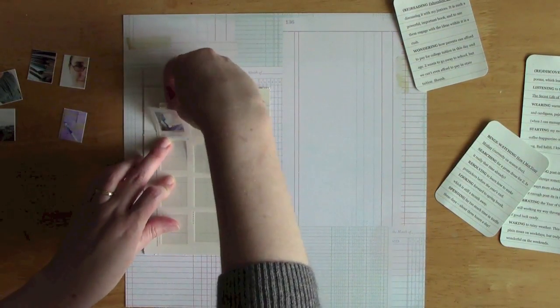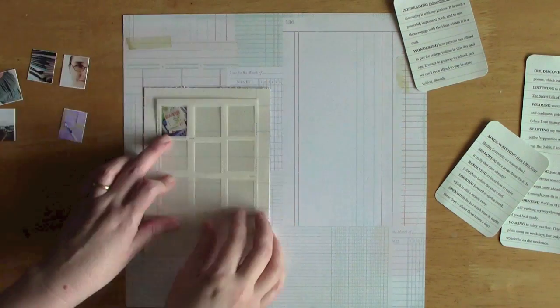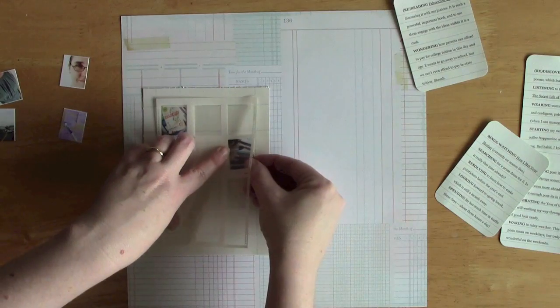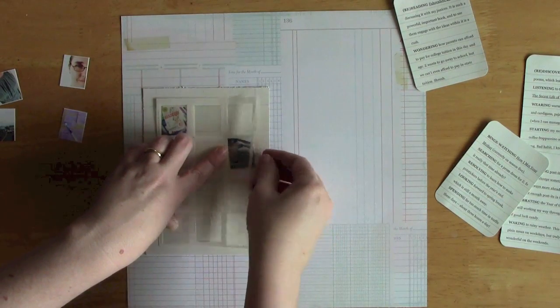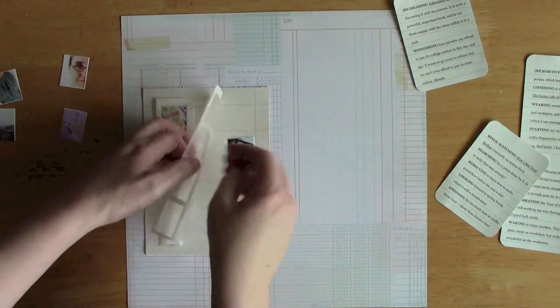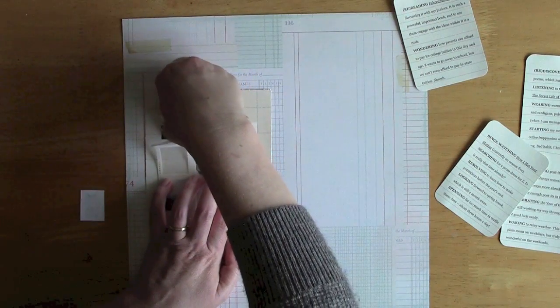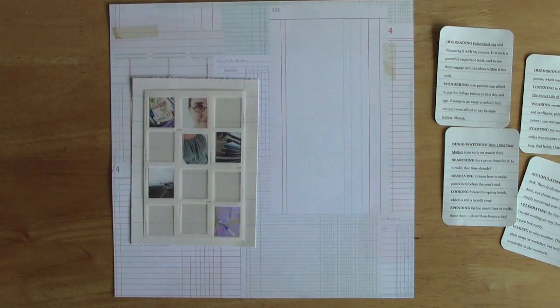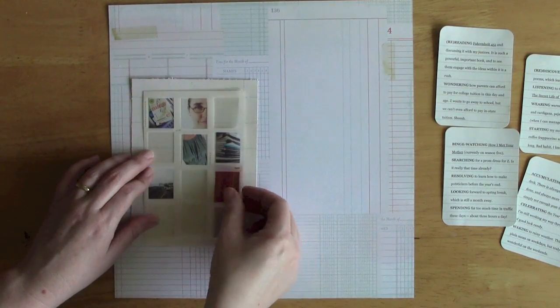Here I'm adding the first of the photos, and what I did was I just put a little piece of double stick tape behind it just to keep the picture mobile. I wasn't quite sure how to best approach adding the photos behind the frame, and so I just kind of eyeballed it, moving them around here and there, and then shifting the frame as needed. And so over time, all 6 photos were added, and then I just started to embellish them.